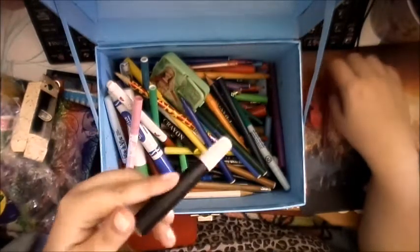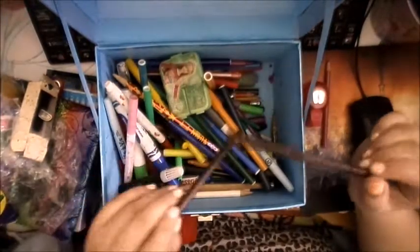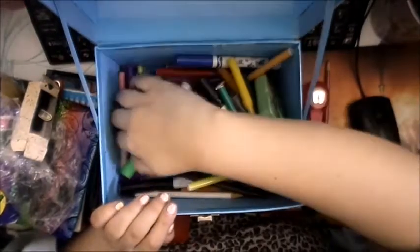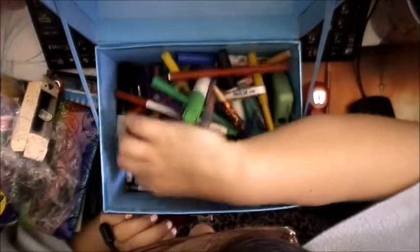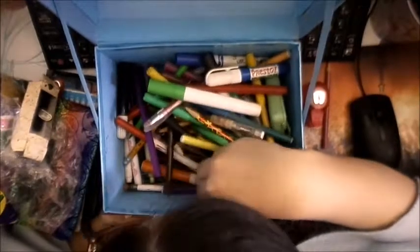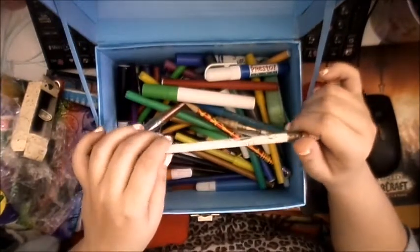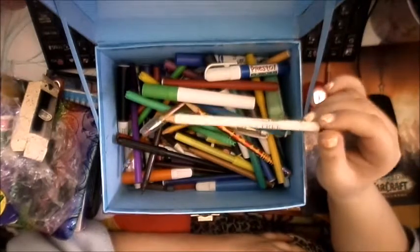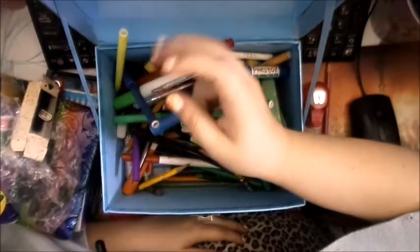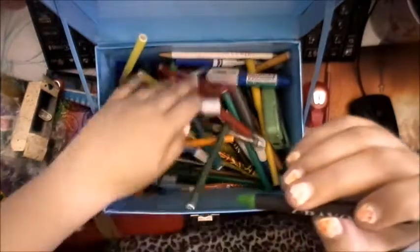So this is the marker from that kit set I was talking about earlier. Some Garfield markers. A very old whiteout pen. An old red ribbon pencil, from those weeks of school where they had Red Ribbon Week, say no to drugs. Crayon from that same set.